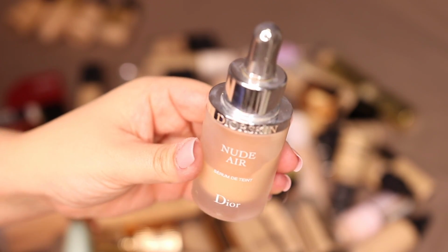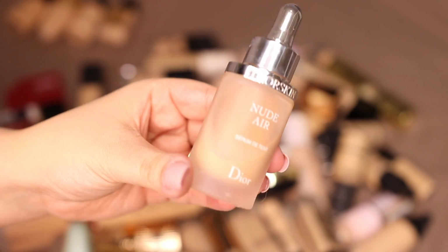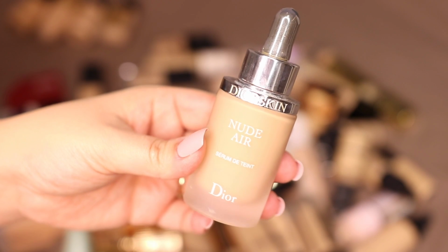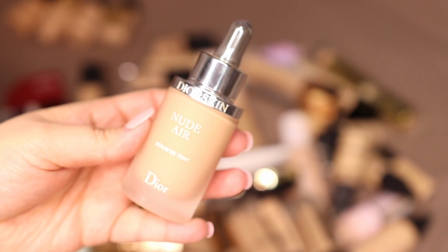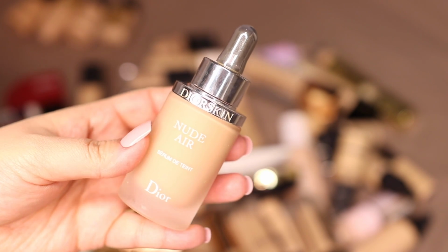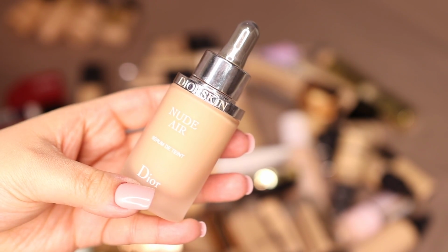This is the Nude Air Serum, the Tint from Dior. I believe this foundation has been discontinued, and this color is a bit too dark for me. Plus, I've had it for a bit too long, so I think this is expired as well, and it's going in the trash.